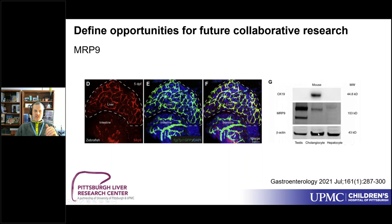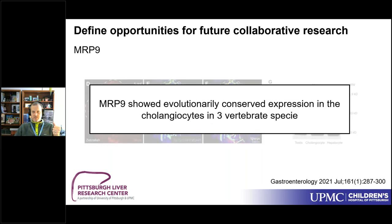In the mouse, these are the cholangiocyte cells. You can see that there's a dark bar here that suggests this is also in the cholangiocyte of a mouse, right? So they're building a case for this protein to be located within cholangiocytes in 2 different models. And so what they concluded was that MRP9 did show evolutionarily conserved expression in cholangiocytes in 3 different species: the zebrafish, the human, and the mouse model.